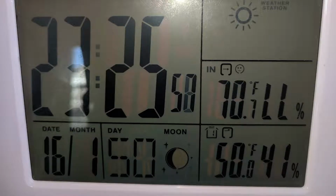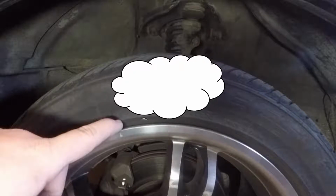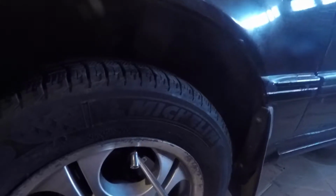Number 2, check your tire pressures. As the temperature outside drops, the air in your tire contracts and causes the tire to lose pressure. Make sure to check your owner's manual for the correct tire pressure settings, and then check your tires to make sure that they have enough air for the colder weather.